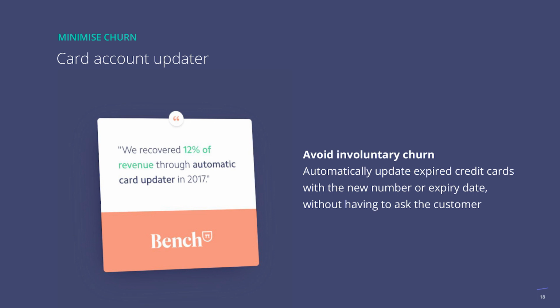In just 1 year, Bench managed to recover 12% of revenue through using Stripe's automatic card account updater. That is a huge impact to the bottom line.